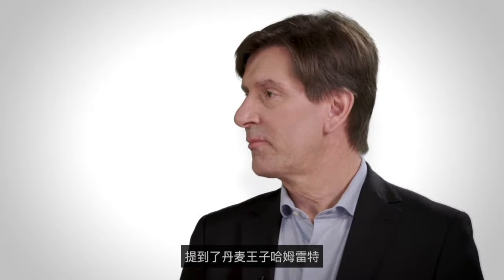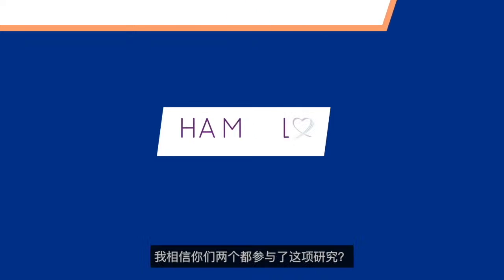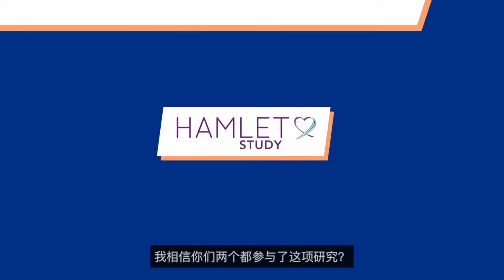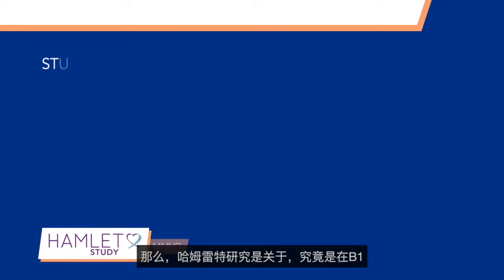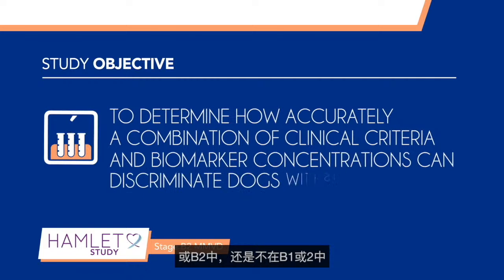Interesting. And then there's another study ongoing that refers to the Prince of Denmark, the HAMLET study. I believe both of you are involved in this study. Would you like to? So HAMLET is about to be in B1 or in B2, or not to be in B1 or 2.